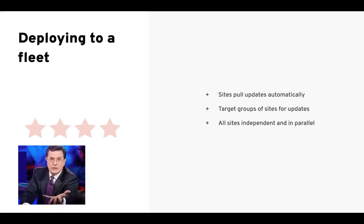Because it's easier to know from the perspective of one site whether or not it needs to be upgraded or updated based on the newly available upstream version. It's easier to know that than it is to be the owner of the upstream version and have a list of all the sites that need to be upgraded as a result. So it's an inversion of control to have the sites do that with source operations themselves. And in that way, you can have target groups of sites for updates.